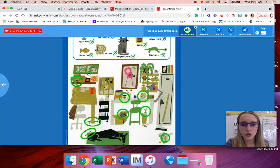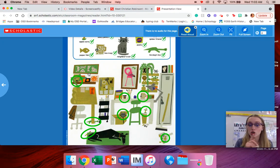Make sure you circled all of those items. So we just found them all together. So can you now take your pencil or your highlighter and circle all of those items? Nice work.